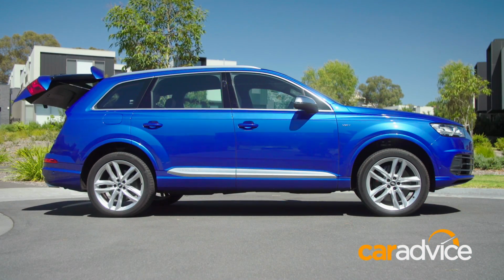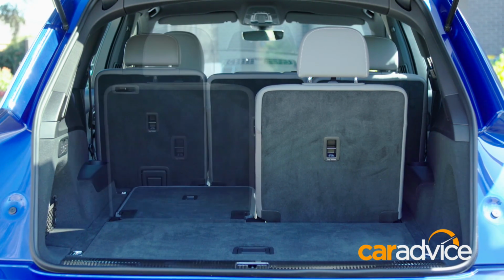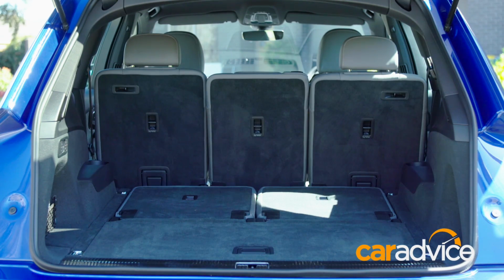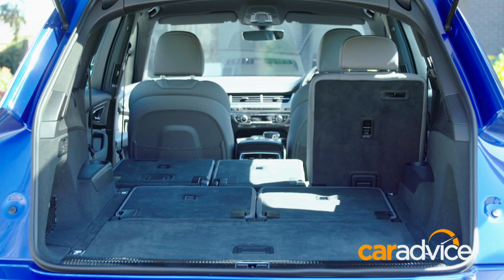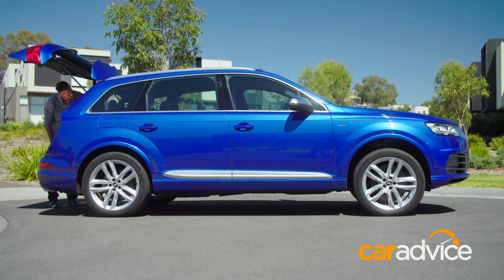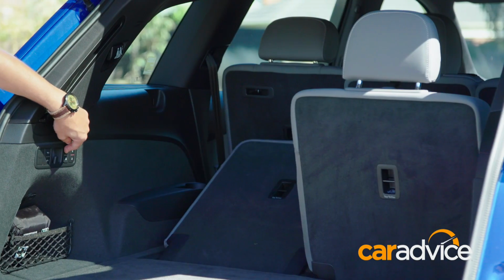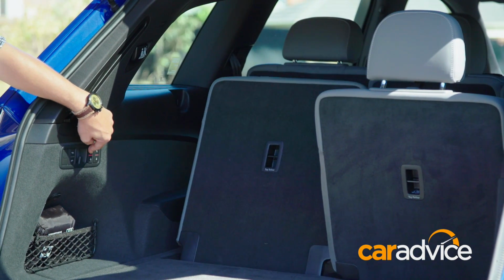Back here, it's the same as a regular Q7. There's 235 litres of space with all 7 seats up. That expands to about 900 as a 5-seater, all the way up to 1890 litres with everything folded flat. You can raise and lower the boot load height here thanks to the air suspension. And the third row seats are power operated, which makes going from 5 to 7 on the hop really convenient.